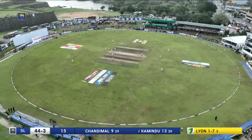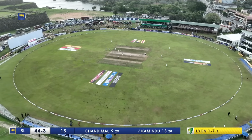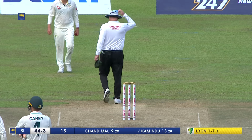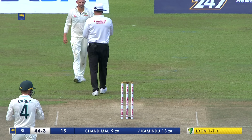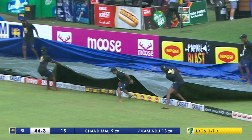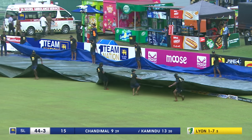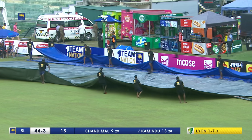A light drizzle has entered the Galle stadium, and I think the umpires are quite happy to get the groundsmen in to bring the covers on as the drizzle has got heavier. Quite sensible. These gentlemen, the unsung heroes in the stadium, get the job done in no time.